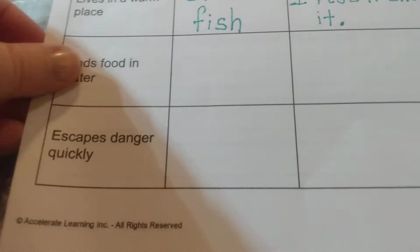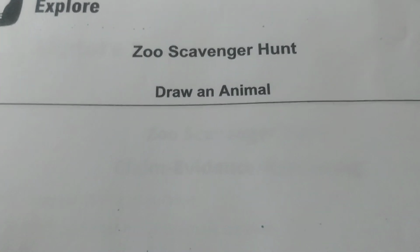You can get an animal book. Or if you have an animal book at home and you don't want to constantly look at the computer, that's fine with me. Now the next part. On this page, you pick an animal to really draw. That's why I felt it was better to write on that page. Say you wanted to pick the cheetah. You would draw the cheetah.